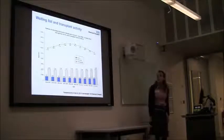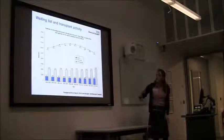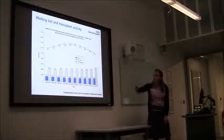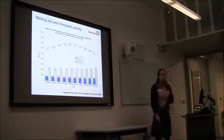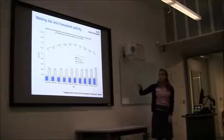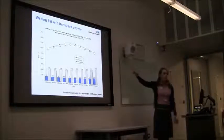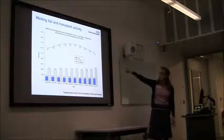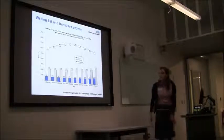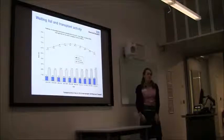So just looking at waiting list and transplant activity over the last 10 years, the blue bars here are the number of deceased donors, and the grey bars are the number of transplants that have happened. So as you can see, over the last 10 years there has been an increase in the number of donors and the number of transplants. But the line at the top is the waiting list, and even though there has been a decline over the last 4 or 5 years, there still is a big gap between the waiting list and the number of organs that are available.